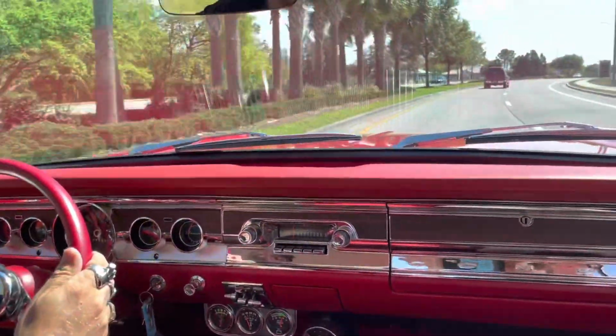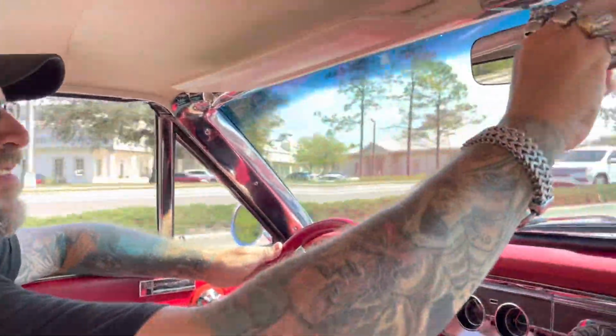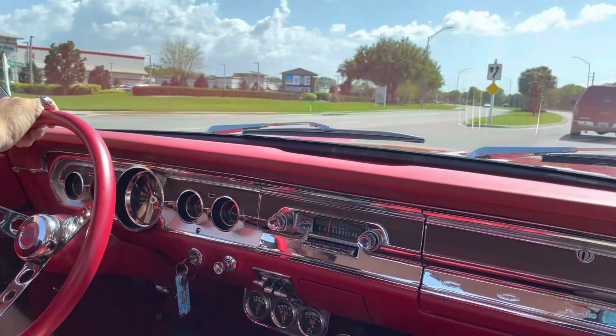Drives nice, shifts real well, brakes well, steers well. We'll take it back and put it on level and see the undercarriage. Come and check it out.